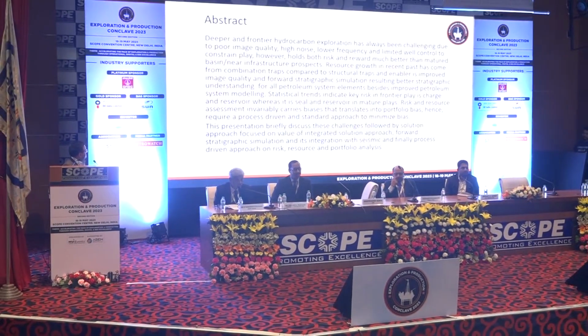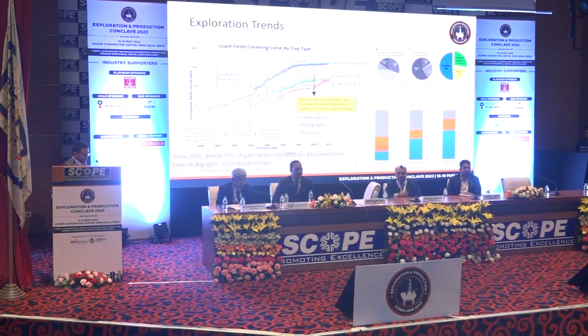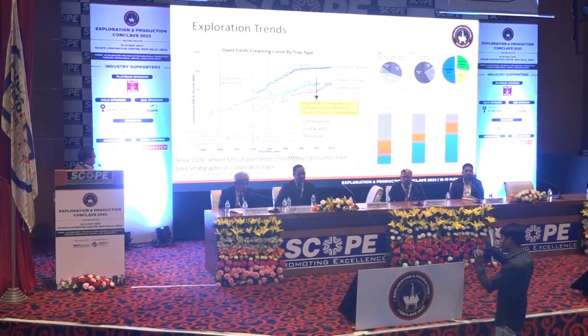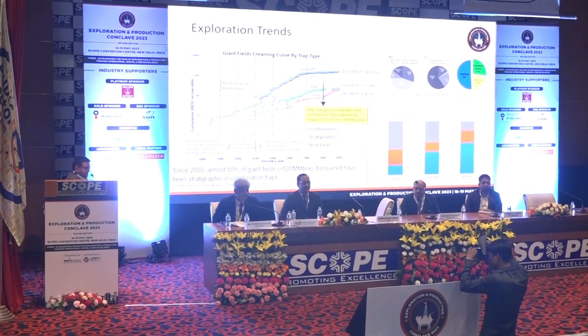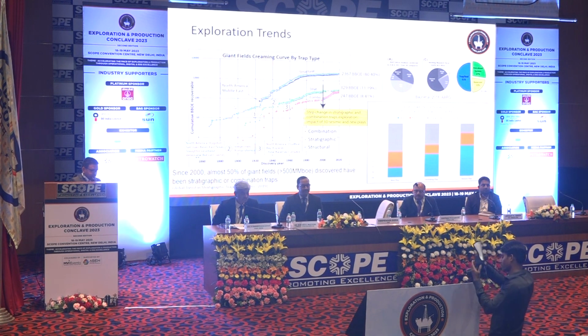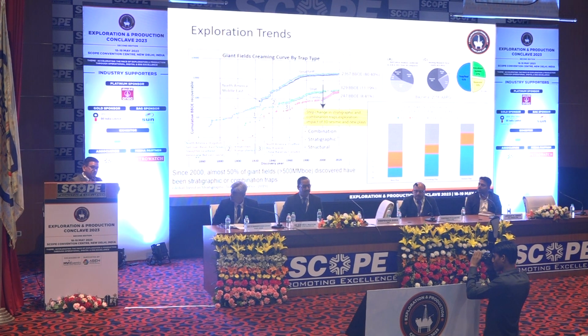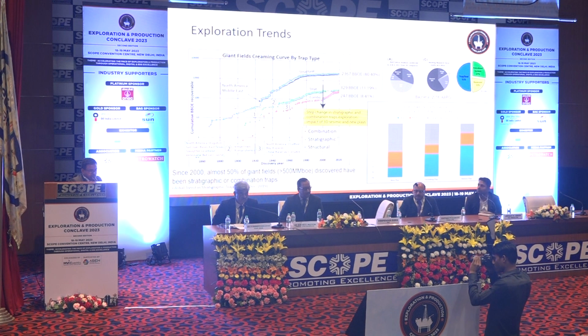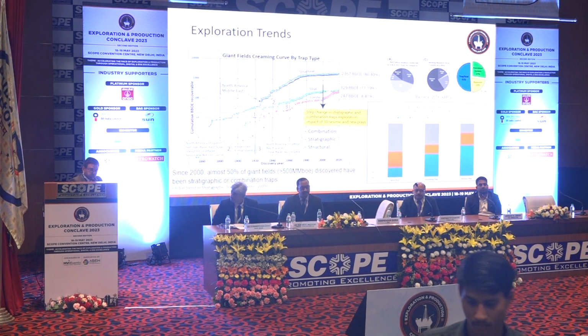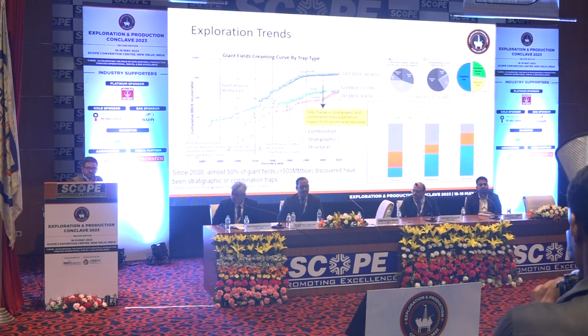Okay, I'll skip this slide. So I begin with this slide quite often, trend-wise. If you look at the slide, the initial jump in exploration was structural for sure. On the x-axis is the year, and on the y-axis is the cumulative curve. The initial jump came from the structural, and these are coming from publications. The key focus is, if you look at the late 2000s or late 20s, the incremental benefit is mostly coming from stratigraphical or the combination traps.